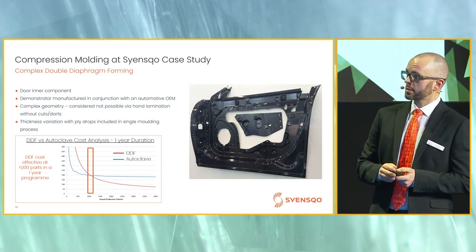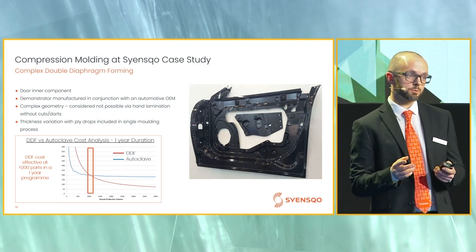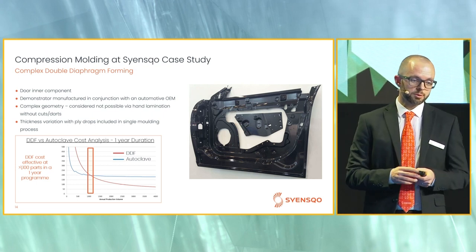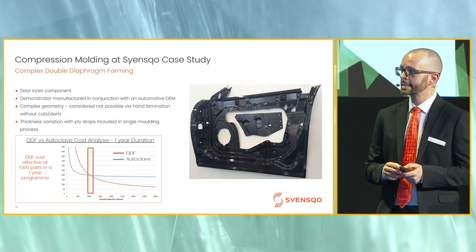As you can see, this has not only complex geometry, but it was actually not considered possible to manufacture this by hand without using cut starts and overlaps. As well as the complex geometry, we've also got a thickness variation. So there are ply drops within this part that have all been formed within a single molding process.